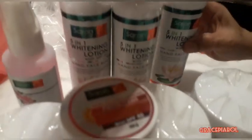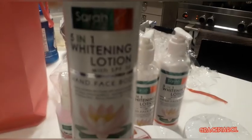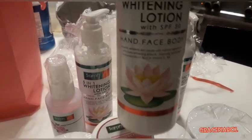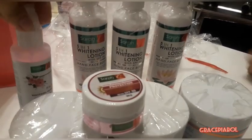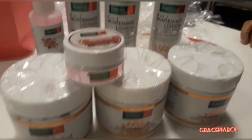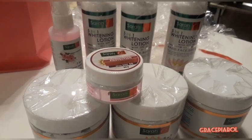Okay, we will share. Pero maganda ata yung lotion niya kasi whitening siya. Whitening at lotion. Sa face din siya, hindi lang sa hand, hindi lang sa body. 5-in-1. Doon nakalagay yung isa kanina. 5-in-1 nga siya. Mabilis lang ang effective niyan. So guys, try nyong mag-order niyan. Kung hiyang nyo ba siya.